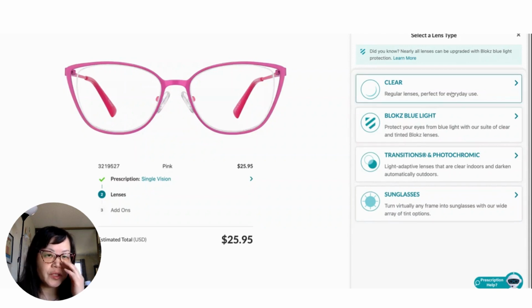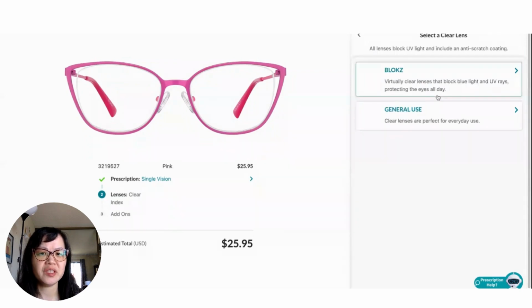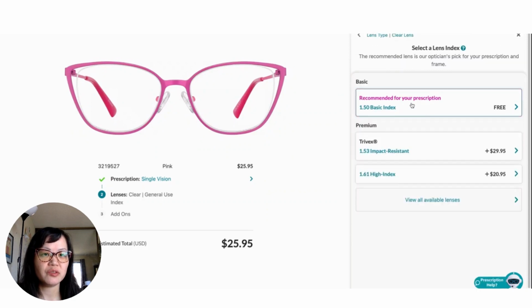If you're unsure which one to get, just get the clear ones. I have a post all about the blue light blocking lenses. It just makes it slightly yellow. It does cut down on the strain for your eyes. So just for simplicity, we're going to go with clear, and it keeps trying to sell you the blue light blocks, but we're going to go with general use.